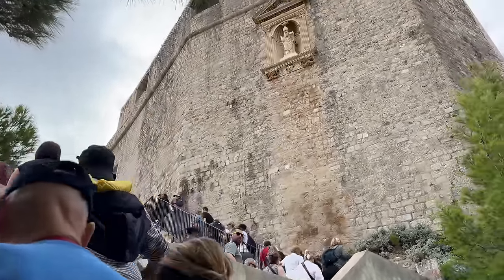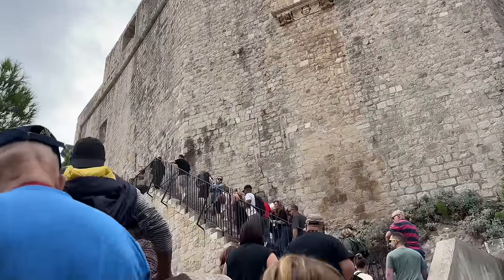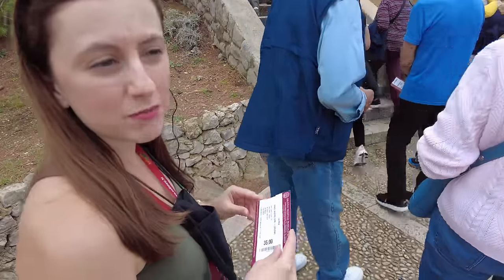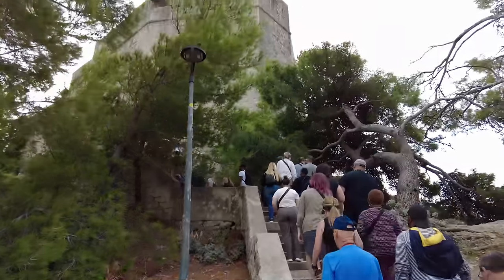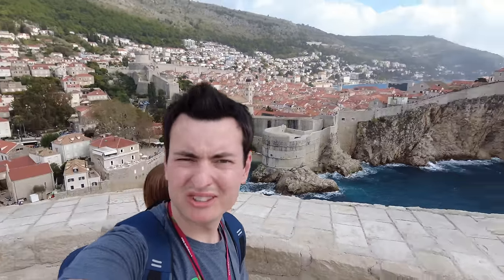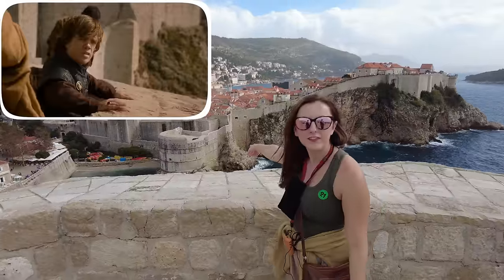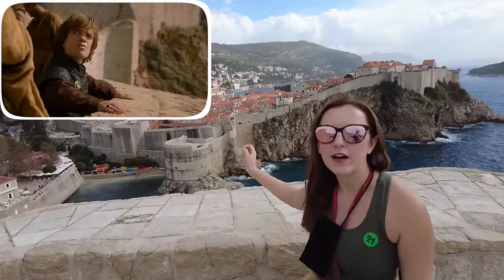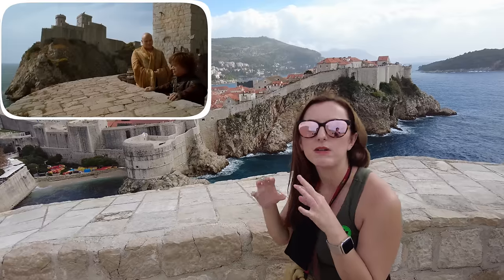She said that to get all their production equipment and camera equipment up in this thing, they used a helicopter. But they were only allowed to a couple of times because it's protected by UNESCO. Yeah, these stairs are the only way up, so they had to use a helicopter. Okay, so we are at the top of the fortress now. We have Old Town behind us, aka King's Landing. Right over there on this circle where the flag is, Tyrion and Lord Varys would have their secret meetings to plot things.